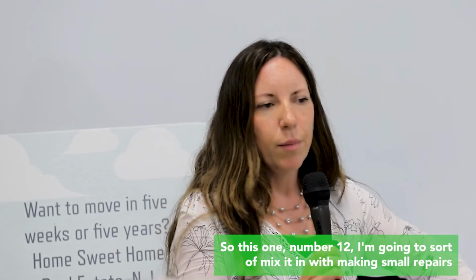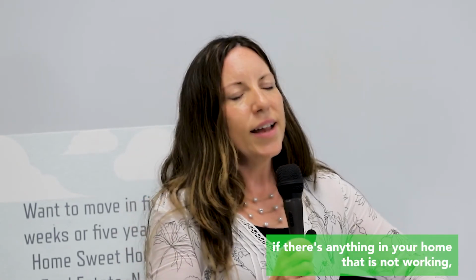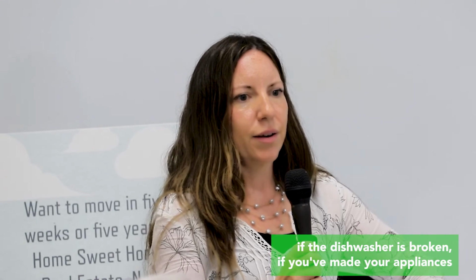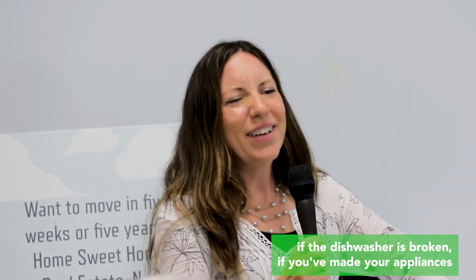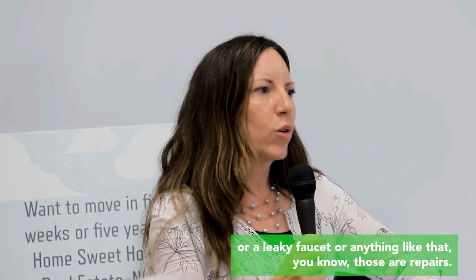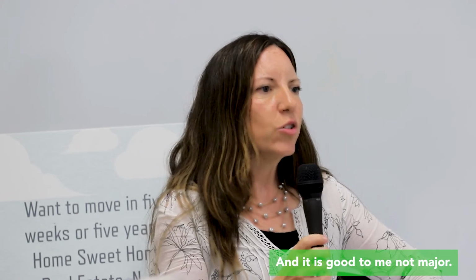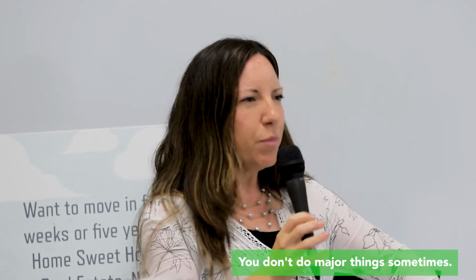So this one, number 12, I'm going to sort of mix it in with make the small repairs. If there's anything in your home that is not working, if the dishwasher is broken, if you have major appliances that are not working, or if there's a loose doorknob or a leaky faucet or anything like that, those are repairs that it is good to make. Not major, you don't have to do major things sometimes.